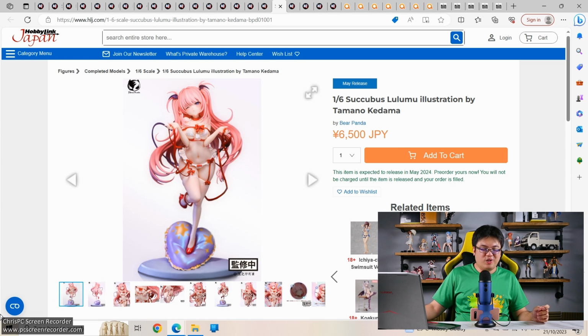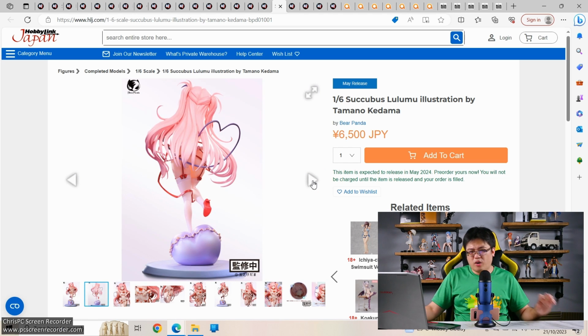Next figure, we have a low-cost scale figure by Bear Panda. I actually brought up this figure. We discussed about these low-cost figures quite a bit. That video is right up here. Go and check it out. We are living in very interesting times as a figure collector. 1/6 scale Succubus Lalumu. Illustration by Tamano Kedama. Only 6,500 yen. Yep, why not? Go for it. Bear Panda, they also have 1/4 scales for between 10,000 to 12,000 yen or so.